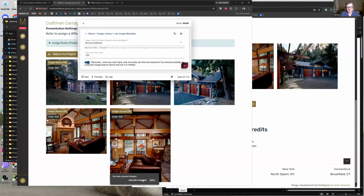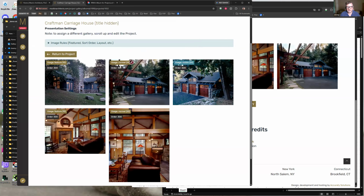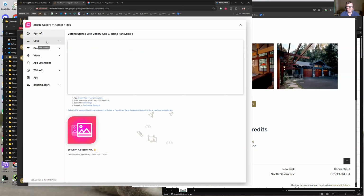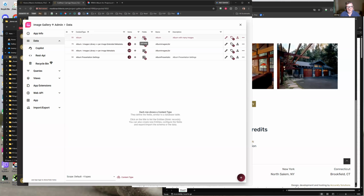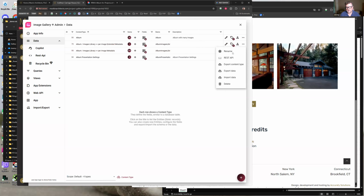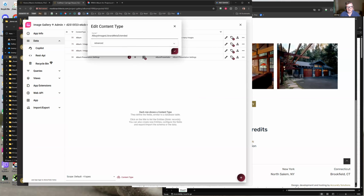All right, so now that I've kind of over-described what's going on with the metadata here, each image has a record, its own metadata in this content type. And what's really fascinating about this is that content type, let's hit edit here and show you, that content type's name is, no spaces, album, images, library.